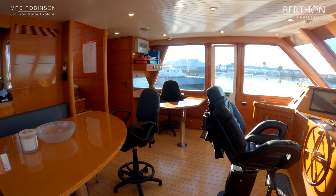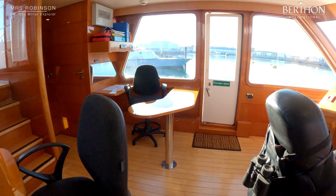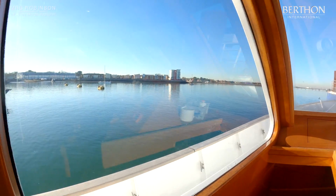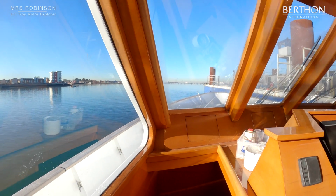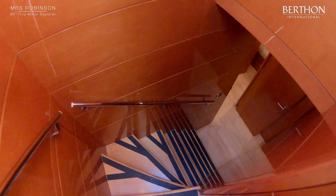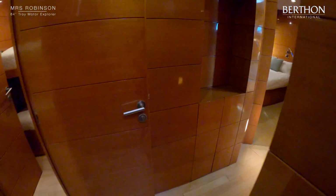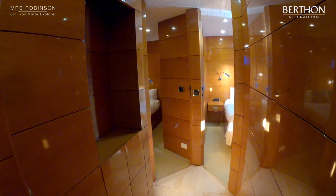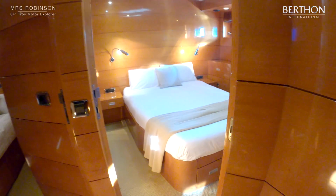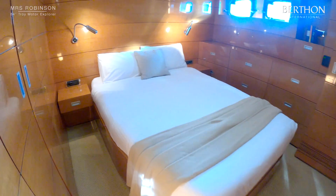And on the port side, you've also got a chart work area and access port and starboard onto the deck. There's also an access up onto the flybridge aft. We'll see that later. So down the steps and into the forward sleeping accommodation. Here we've got two mirror image double berth cabins, which are large, bright, masses of storage, huge wardrobe to my left.